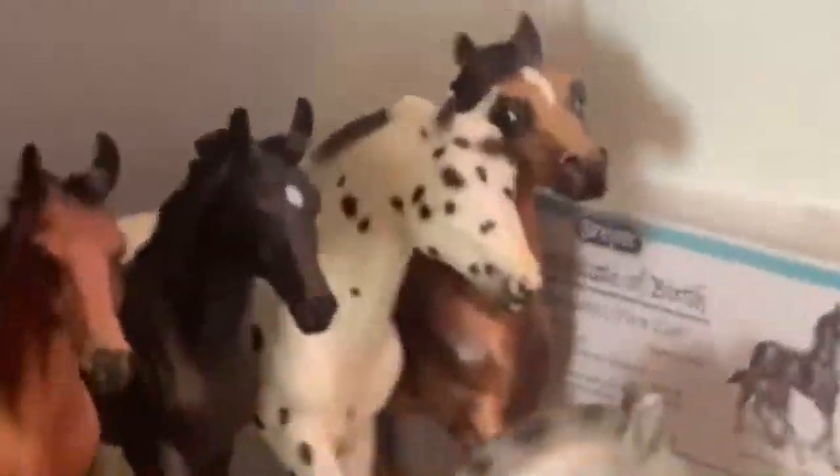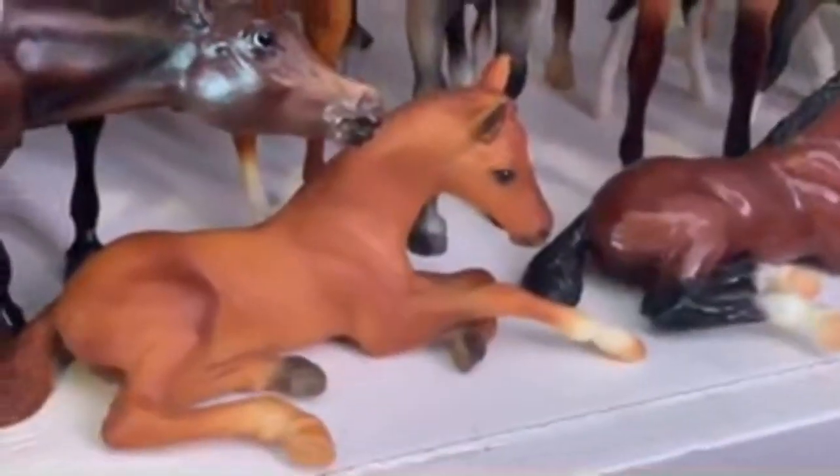So this is my vintage and fall shelf. Under here I have Footloose. None of these guys have names at all. There's Footloose, the Leopard Appaloosa Foal, Cosmic One, Heartbreaker, Sweet Pea, Trusty, Cricket, I think, Ashley, I believe, and Arrow.